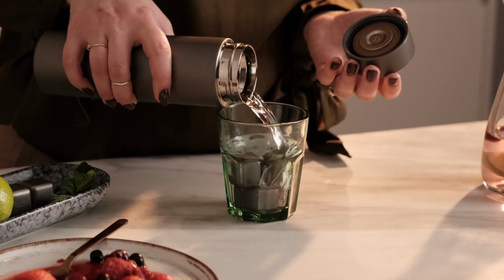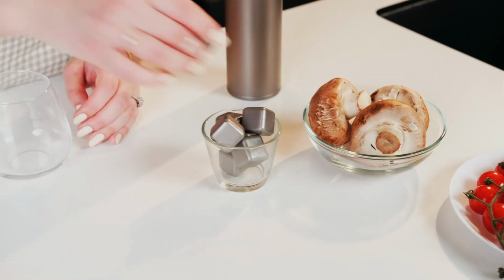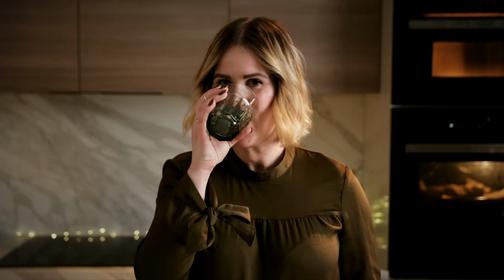Your drink stays cold up to twice as long without messing with the taste. Here's why. The outer shell of the ice cubes is made from pure titanium, which is non-toxic, antibacterial, and flavor neutral, while the inside has a safe glycerin water cooling gel that locks in the chill without any dilution. You've got cold, fresh, and clean water in every sip.